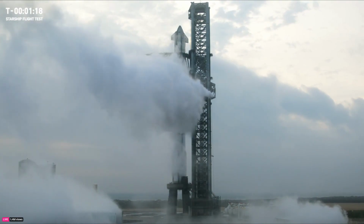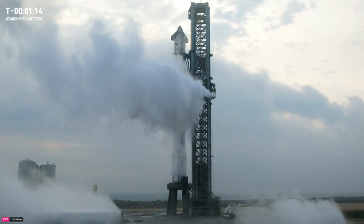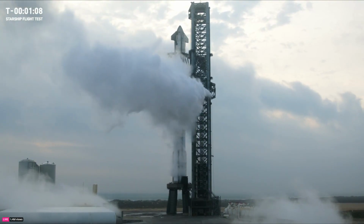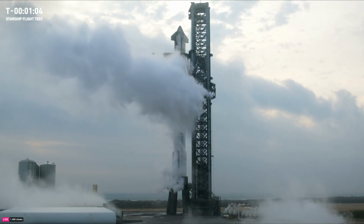Just walking you through one last time, we're going to see the engines ignite about 4 seconds before we hit our T0. They're going to ignite in 3 different banks. You'll get 13 of the inners, 15 of the outers, and then the last 5 ignite just 2 seconds before T0.